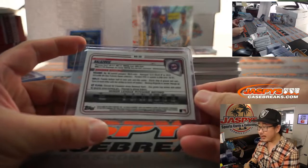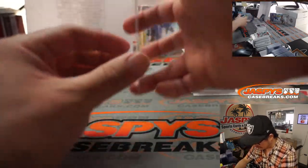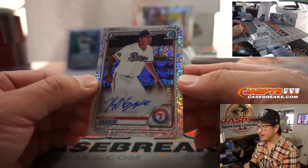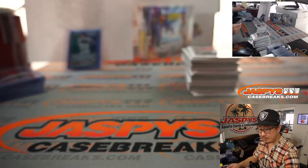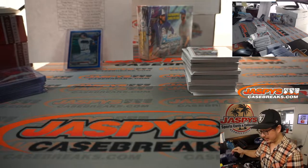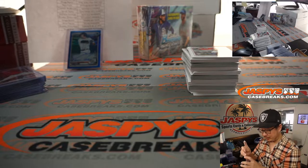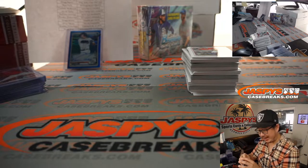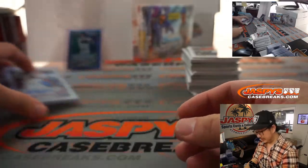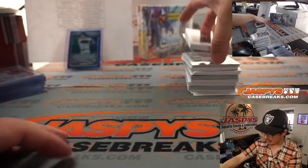And our third and final autograph out of this jumbo box is going to be a speckle autograph, Thomas Agassi. 60 out of 71 for Texas. Jerry with the Rangers. Still haven't come up with a shortened nickname or whatever for the Rangers. The old Range. Range baseball. There you go. Rex, what's going on? How are you?